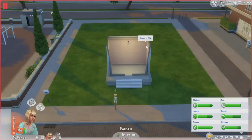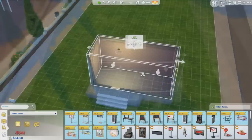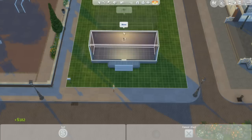But anyways, let's go ahead and just start expanding this because it definitely needs some expansion. So let's just expand it. We have like a ton of money. Way more than we need, so let's just expand. Let's make it even, actually. So, what's even? I don't think it's even.